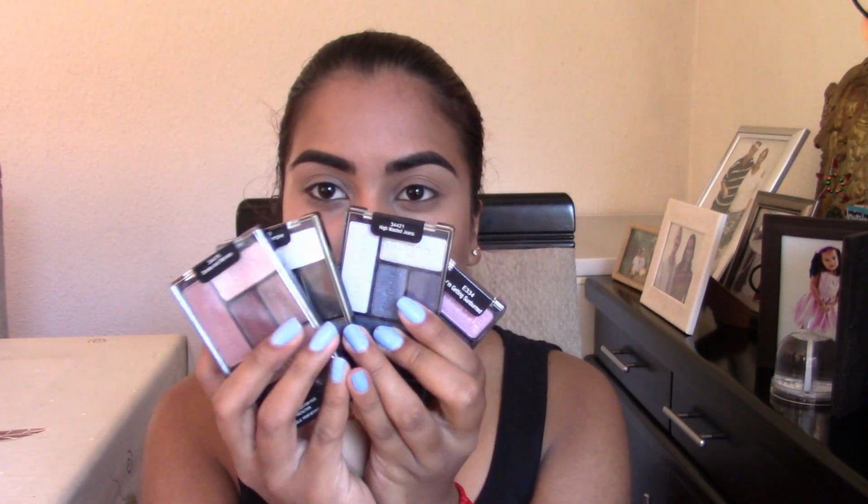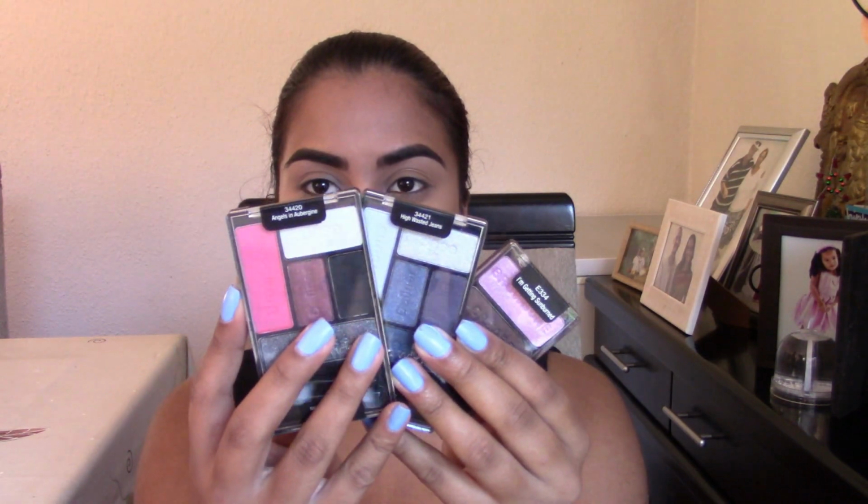Next I have a few palettes from Wet n Wild. Being a makeup artist, my makeup artist tendencies kicked in and I was like, oh my god, these colors would be amazing. I've already used the palette called Smoke and Melrose in a Diwali makeup tutorial, so definitely check that out. When you first put these colors on your eye, they don't look like much, but as you build them up, the color really shows through, which I absolutely love. The palettes I'm left with are Angels in Aubergine, High-Waisted Jeans, and this one right here is called I'm Getting Sunburned.